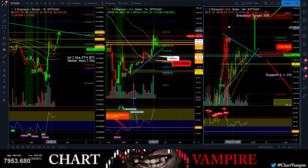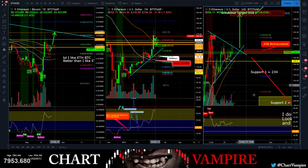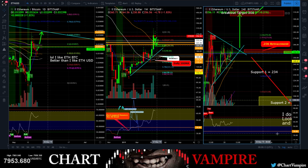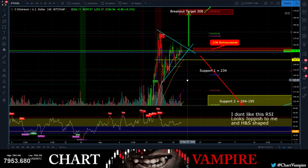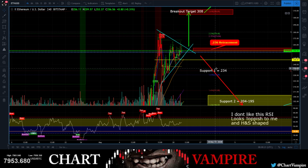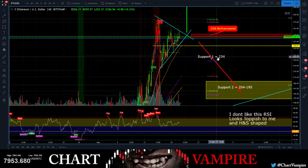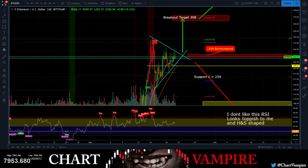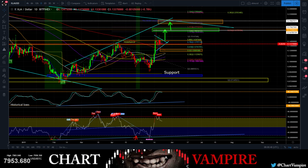Ethereum, all brand new charts for Ethereum. Like I said, you're in a symmetrical triangle right now. I actually like BTC Ethereum, Ethereum BTC better right now than I like BTC Ethereum USD, simply because you're in this symmetrical triangle. A breakout's going to bring you 308. All you need right now is you just need BTC to just hold freaking steady, just hold it together, not fall out. Now your first support is 234, second support's 204. And let's see how far we'll go. Once again, risky plays. I really don't like any trades right now, because everything is really risky right now.